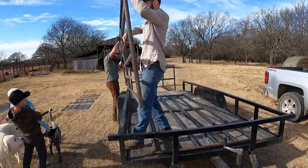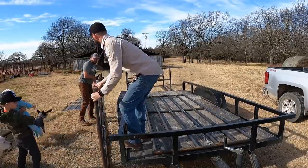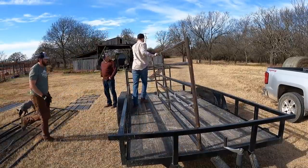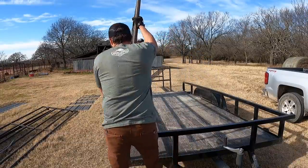They eat over the top of this rail? Well, we'll find out. Are those 12 foot? Pasture and one's right here.